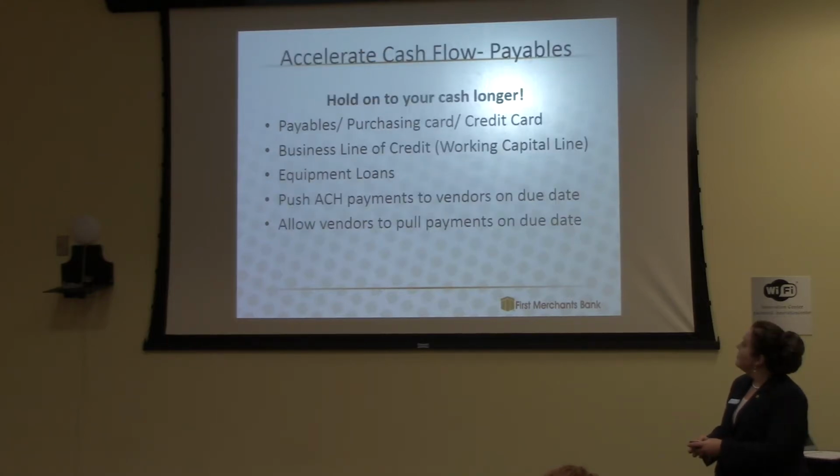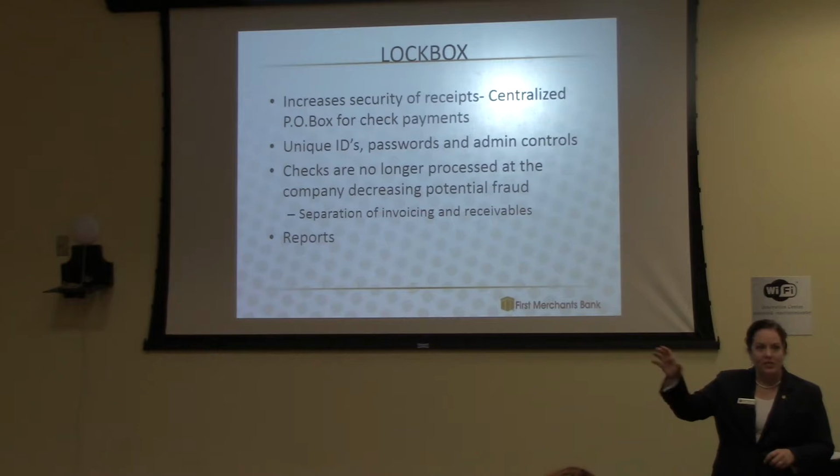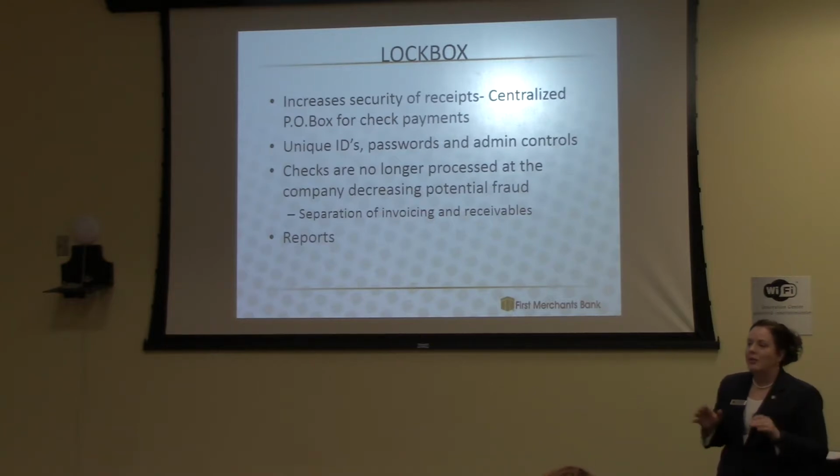Let's see what's next on the list here. I think now's a good time to talk about that. So when we talk about fraud, taking pictures of checks front and back, I always want to help encourage business owners to get away from using checks as much as you can into more electronic means.